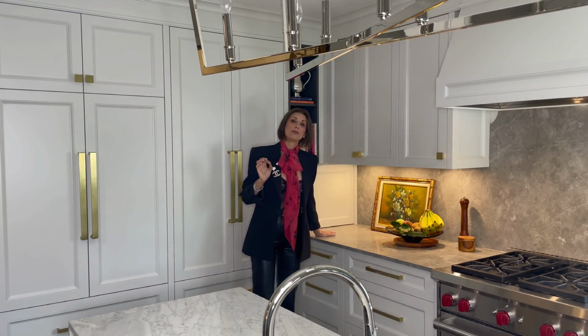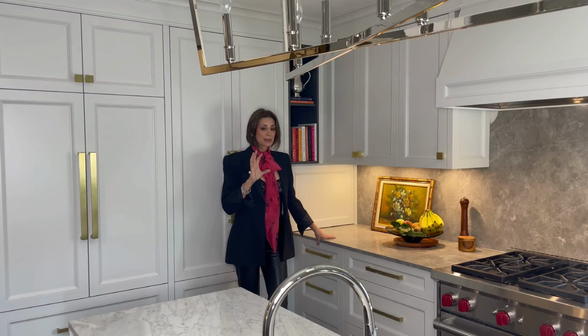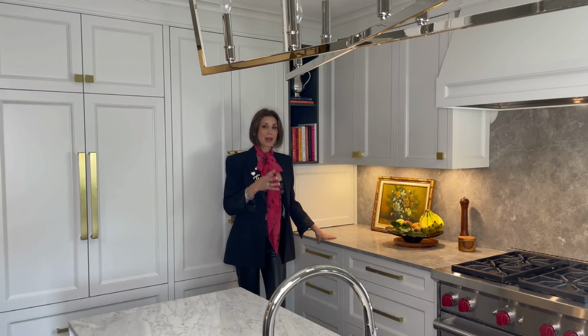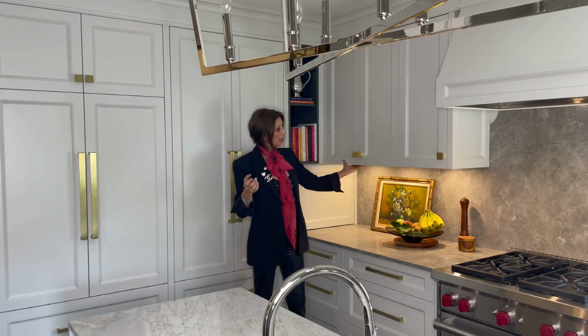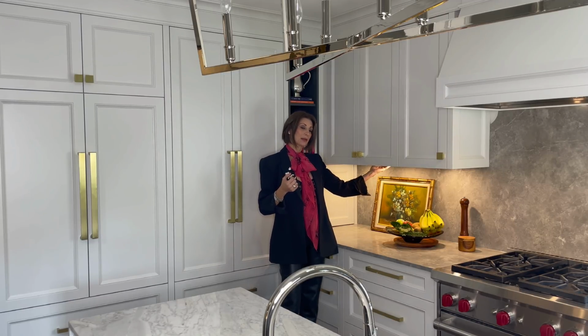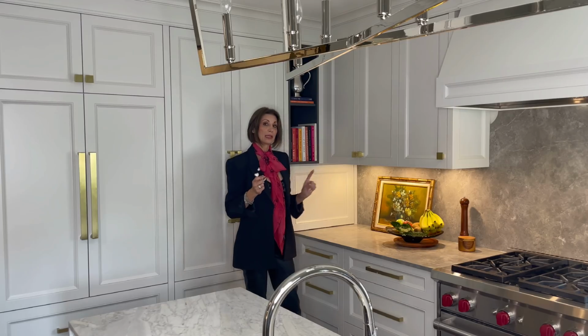Behind me, we've mixed countertops now. We've got porcelain. So when you're mixing countertops, it's important not only to look at the colors, but that the patterns flow together. You want to remember you're creating a yin and yang. So you're not trying to match them up, but you're actually trying to go against the grain. Again, my signature under cabinet lights and plugs. This way our beautiful backsplash remains uninterrupted.